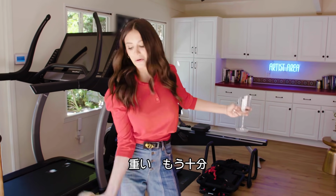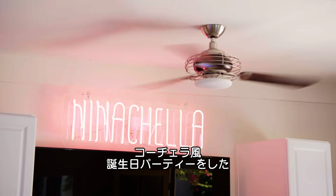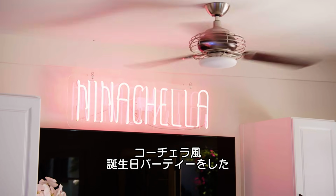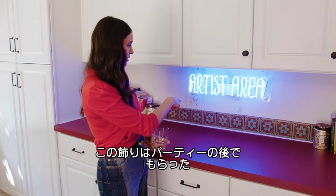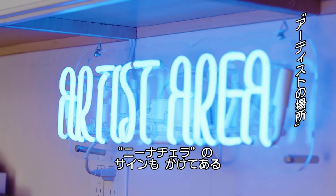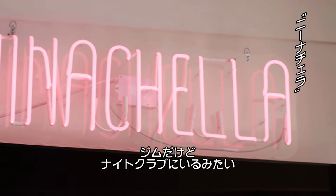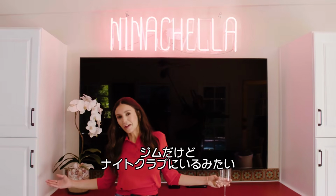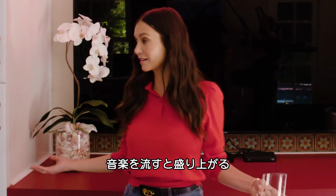Jesus, that's heavy. Okay, so these little details are, a few years ago, I had a Coachella-themed birthday party, and that was from the party. They gave it to me afterwards. We created these like neon signs for the artist area, and then up here, I've got the Nina Cello sign that's also hanging. So it feels like you're in a nightclub while at the gym. Not really, but sometimes when the music's blasting, it gets pretty intense.